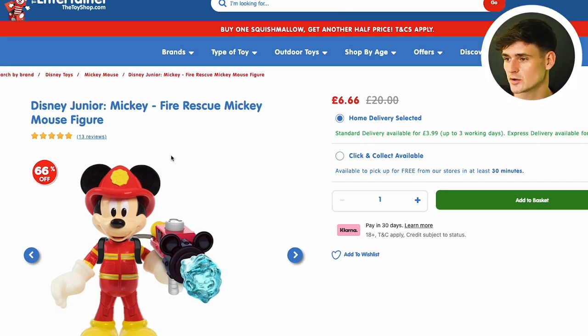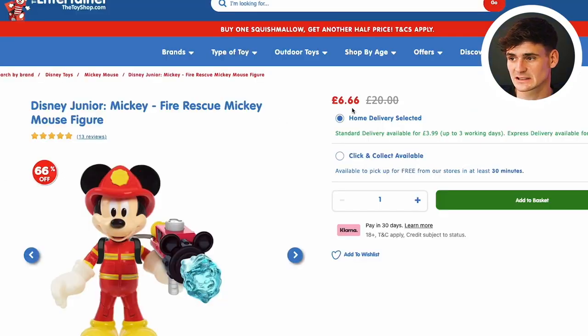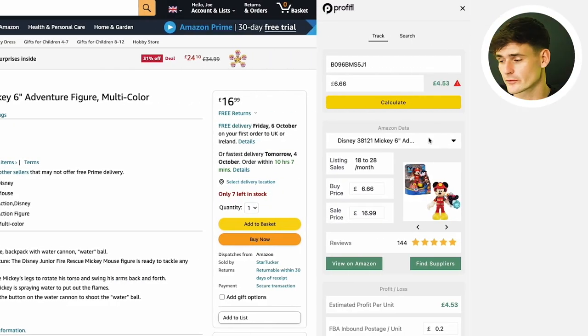It is in a sale, usually it's £20, so deals like this are great. Now we're going to head over to Amazon next, and we can see on Amazon this exact same product sells for £16.99. So look, we're buying it for £6.66 and it's going to sell for £16.99. Now let me just run you through the data on the Profitl Chrome extension.